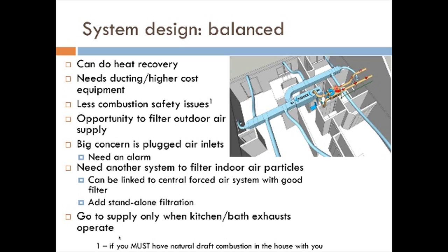The flip side of that is we have a really big concern with balanced systems about plugged air inlets. We don't have any large-scale definitive survey studies across the nation. We just have lots and lots of anecdotal evidence that it's not unusual to have the air inlet plugged on your balanced system, and then basically you've converted it into an exhaust-only system. You lose the opportunity to do heat recovery. You can introduce combustion safety issues that you didn't think you were going to have.